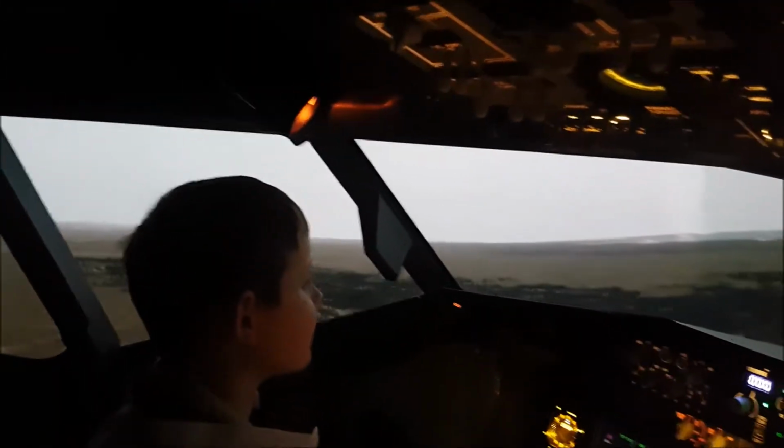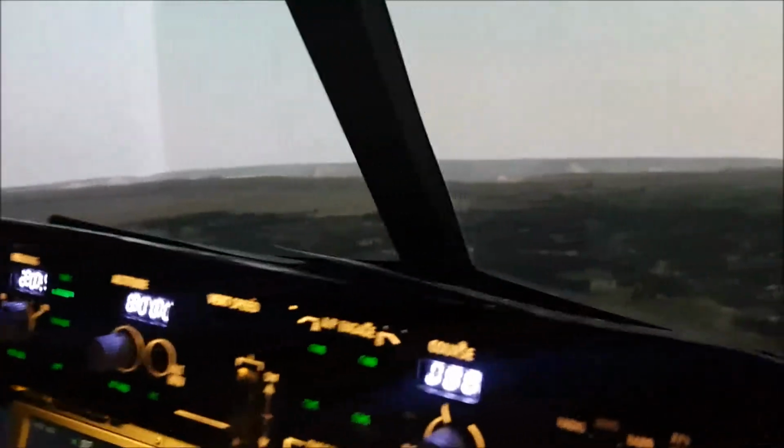That's a little bit towards you. We don't want to go down too low yet. We want to stay up and above the ground until we fly just over the rim of that canyon.